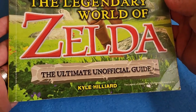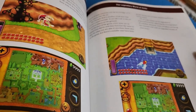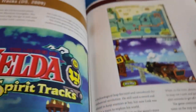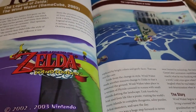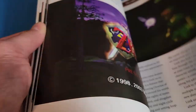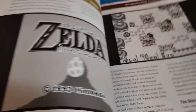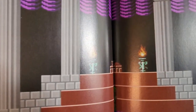I grabbed the Legendary World of Zelda. So this is the ultimate unofficial guide. Nice thing was, I got this book for like $5, I think. It looks like it's in good condition, too. It's less than what the retail was. Yeah, it is really in good condition. And I love how it goes through the history of the games. You've got the console entries, you've got the handhelds and stuff. Nice big pictures. Sometimes that looks a little wonky with some of the handhelds. But this was kind of the Hyrule Historia before you got the Hyrule Historia.